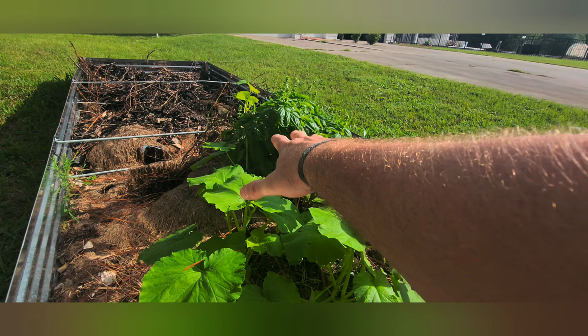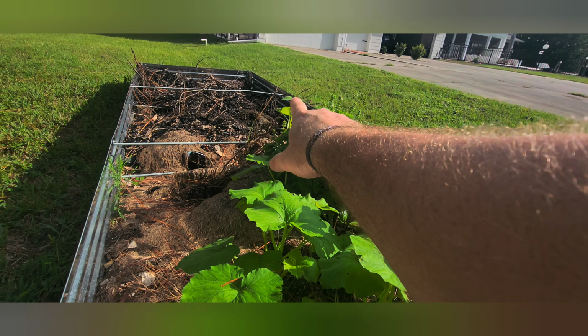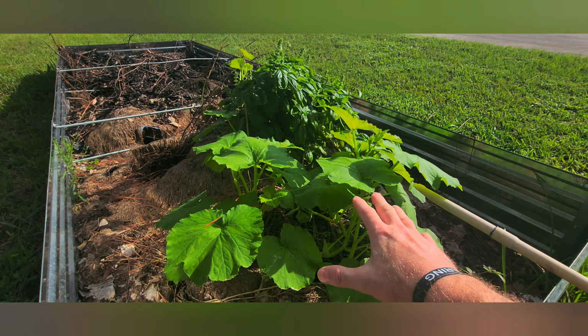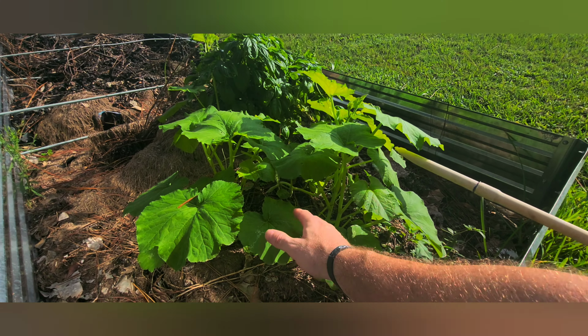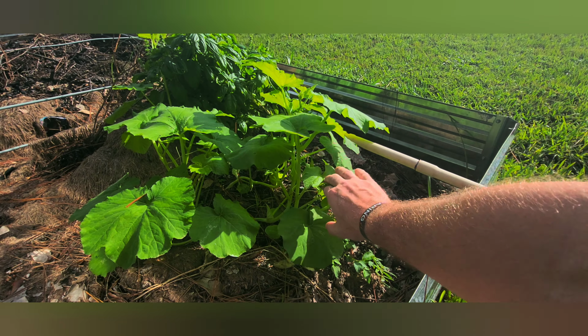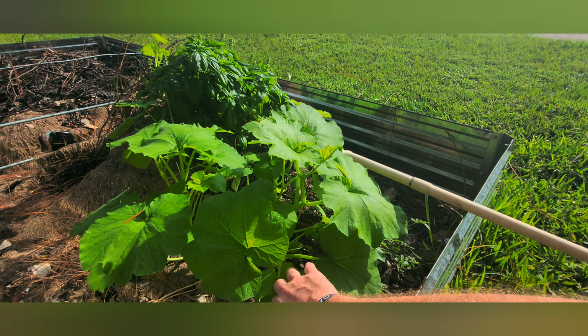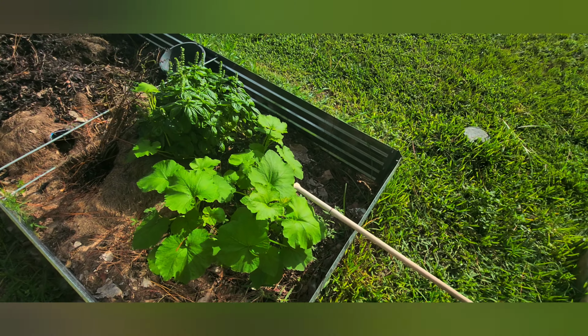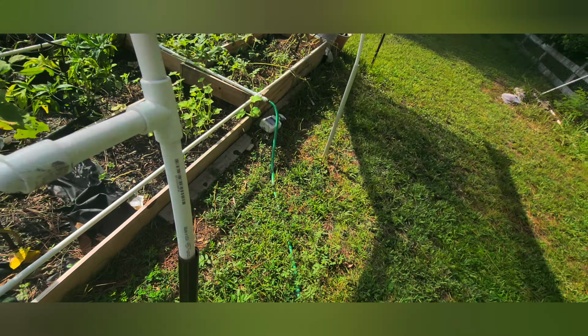Let it grow around this basil. It's already growing up and through the basil area, so we're going to go ahead and spray this with some BT here soon just to keep any of the pickle worms away, because these are looking phenomenal. And last time they got about this size, the pickle worms attacked. We do not need that. I do not want that. They can get me once, they will not get me twice.